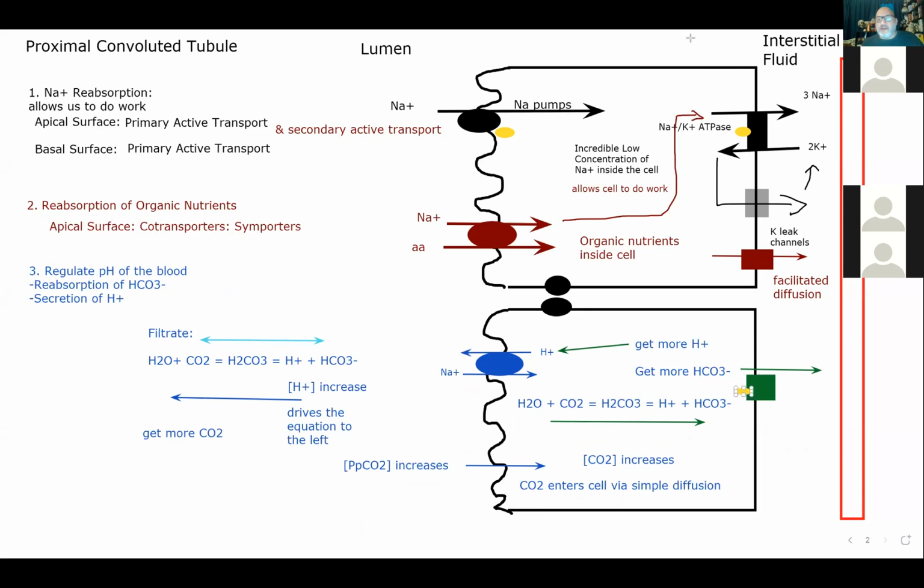to kick both the bicarbonate and the sodium out of the cell. So yet another way we get sodium out of the cell to keep those sodium levels low, but we also are able to get that bicarbonate back into the blood as well.